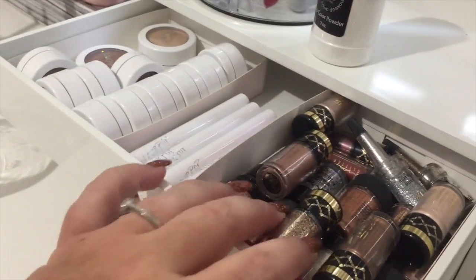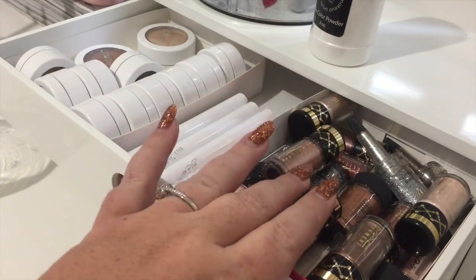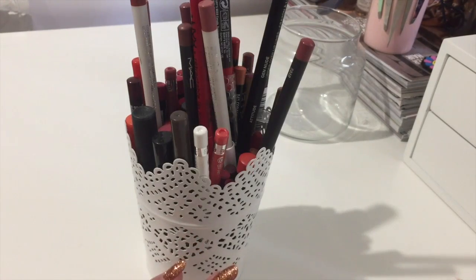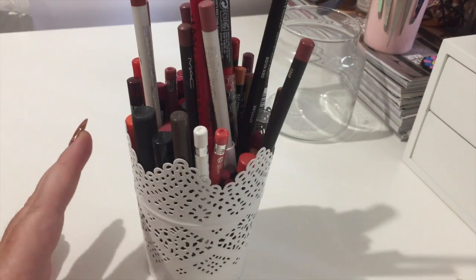And then I've got a whole bunch of pigments and glitters, and I'm in love with them. If you're interested in these, I can do a more in-depth collection video at some other point. Alright, so now I've just got a whole bunch of lip pencils that I want to make my way through. I want to get rid of a bunch of them because I just don't use them, or they've been around for far too long.